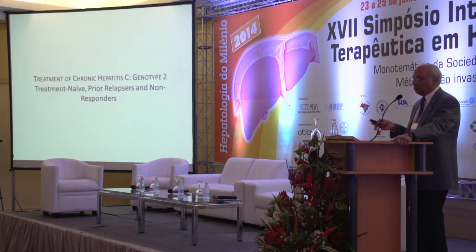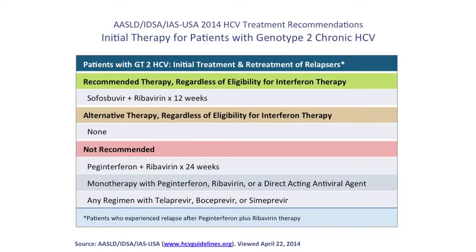For treatment-naive patients, prior relapsers, and non-responders, if you look at first treatment-naive and retreatment of PEG and ribavirin relapsers, it's sofosbuvir and ribavirin for 12 weeks. There's no alternative therapy, which is very interesting. It says not recommended: pegylated interferon and ribavirin. So what do you do in a country where sofosbuvir is not available? Of course, pegylated interferon and ribavirin works very well for 24 weeks, so it certainly can be considered in genotype 2 patients.